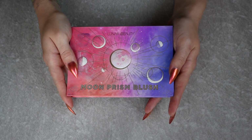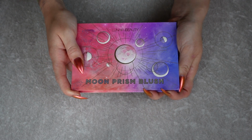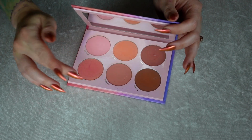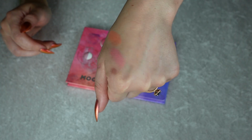My favorite blush palette in my collection remains my Lunar Beauty Moon Prism blush. I believe this was my favorite last year as well. It's so good. I'll swatch the glowy one and then one of the matte ones as well, just so you can get an idea of how beautiful they are.